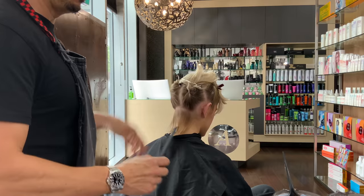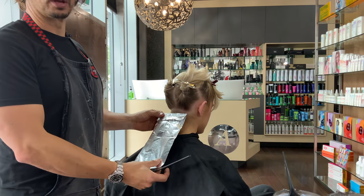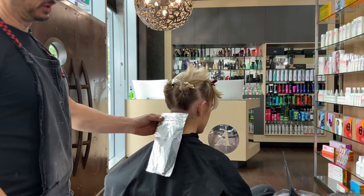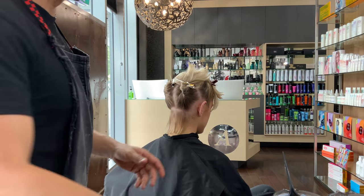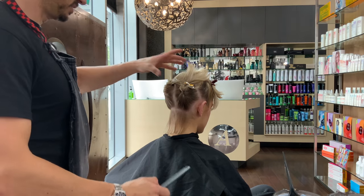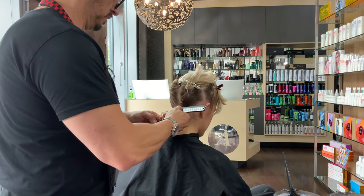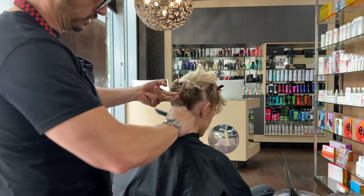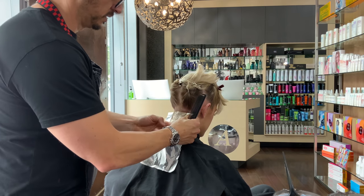So starting here in the nape, while the section allows me to, I've got wide foil. I'm actually going to just use one foil in the back, but then as we go up the head and it gets wider, you can see I've split into two sections, so I will do two separate foils. Where I get to the hair and it's long, I'll use 30 vol on the root area, on the regrowth, and then on the ends, I'll just use 20 vol.